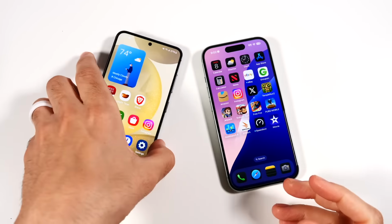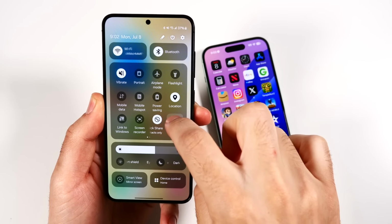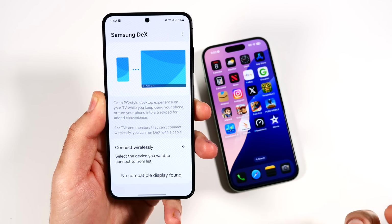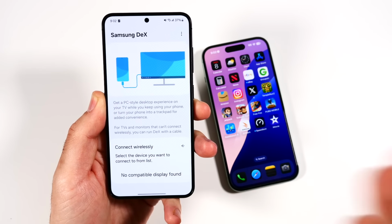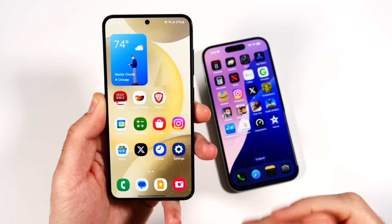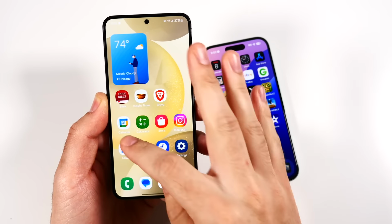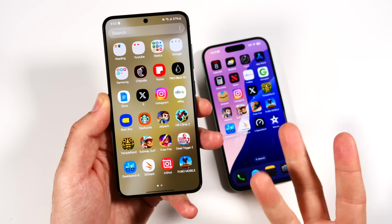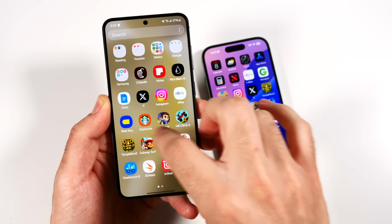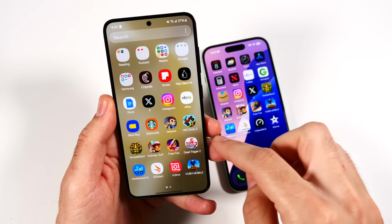Now, 6 months later, in the area of software, one thing I just have to say is that if you want to buy the Samsung phone, you're just getting more features for the money, hands down. You're getting Samsung DeX. You're getting the Galaxy Store and the Play Store. You're getting customization that far exceeds even iOS 18 and what is capable on this phone. Also, you get an ecosystem with the Galaxy Buds, the Galaxy Tablet, the Galaxy Books. If you want to get into the ecosystem, you can do that as well. So that's not the only strong suit for Apple anymore.